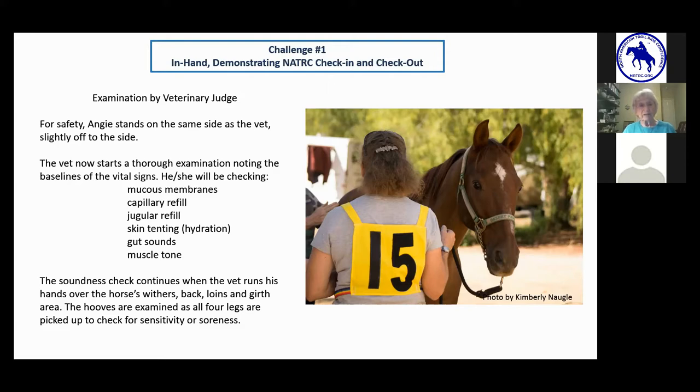The vet now is going to be back on the near side of the horse, and he starts the thorough examination. He'll be noting the baselines of all the vital signs. He will be checking the following things: mucous membranes and capillary refill. Both of these are done in the horse's mouth, so that's something you need to practice at home, making sure that horse will let you put your fingers in his mouth and lift his lips and such.